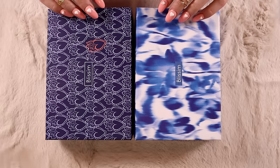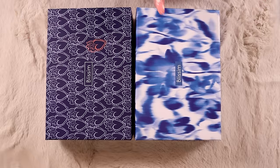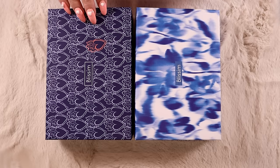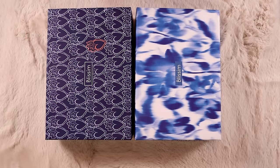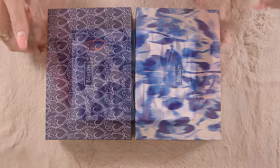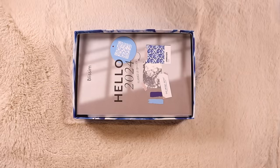Now that we are hopefully nice and relaxed, let's have a look. So this is January's box, and this is February's box. You can probably tell by the art on the February one. Although I do like the fact that it's not pink with hearts, Valentine's-y, but it is a little nod still. So let's get into the January box.